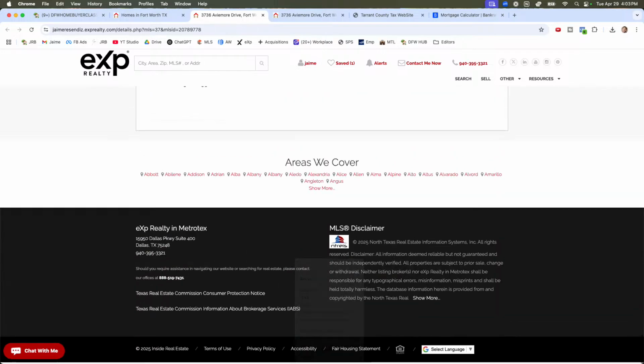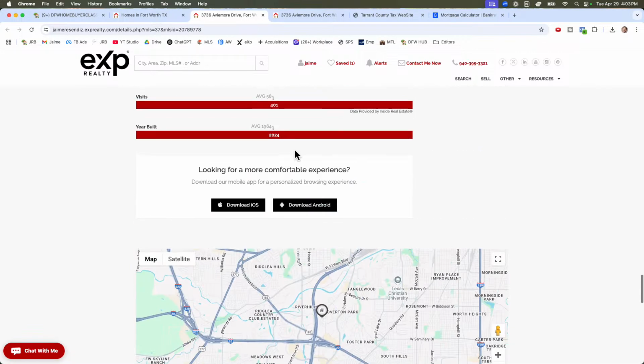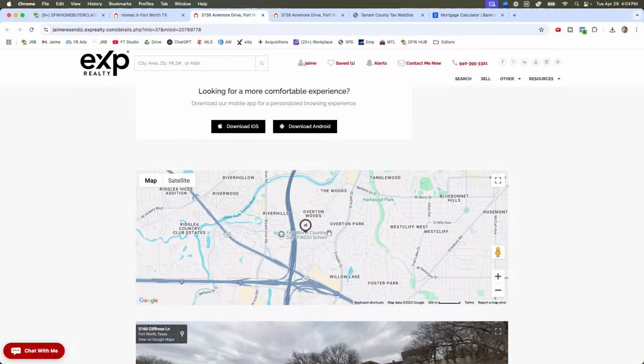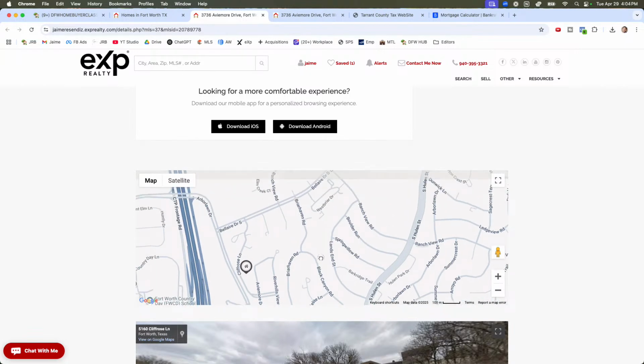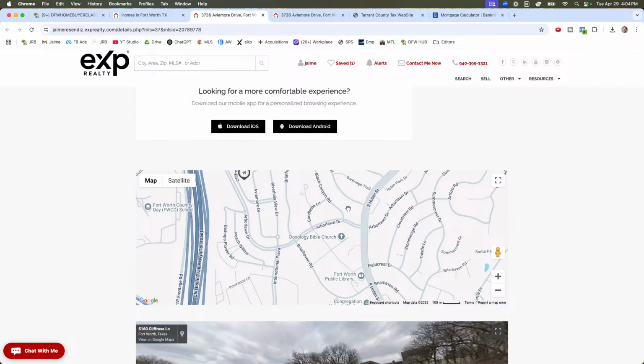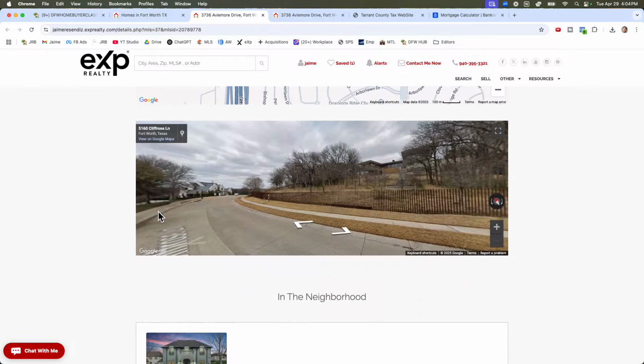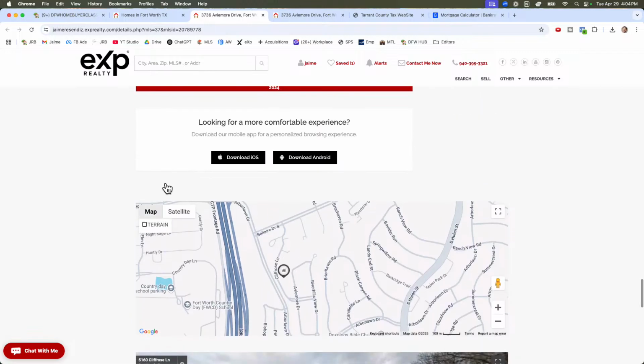We used to have a little map here. Where are we? Okay, here we go. In Overton Park. I have not run through that one. Where is this? Okay, so I go through. Okay. Well, that makes sense. Alrighty.